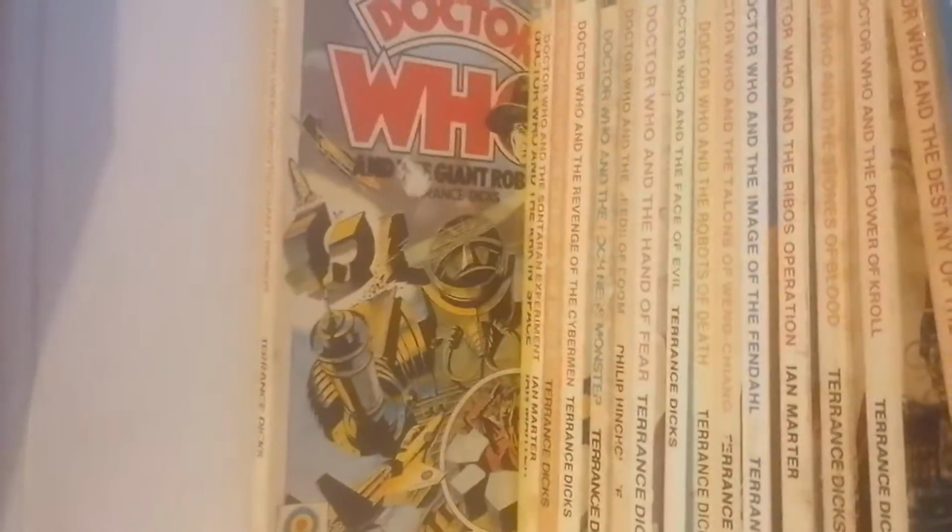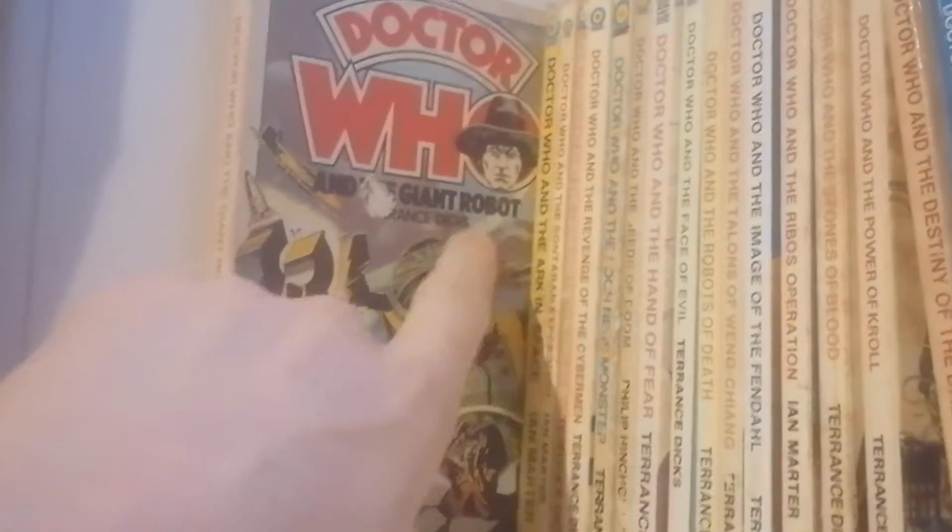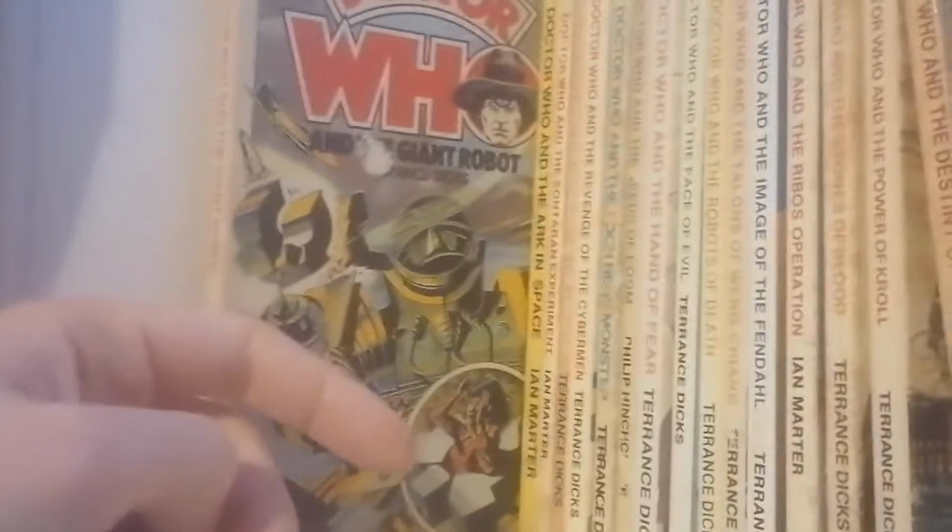Okay, so next up we have Doctor Who and the Giant Robot, which was the first one to use this style of cover, well, this style of logo, and I thought they'd done this more, but obviously not. The only time they'd done that was with Tom Baker, where they put his face in the O, which was kind of weird, but obviously it was to promote him being the new Doctor.